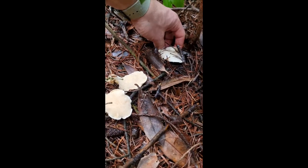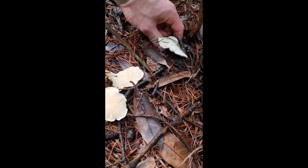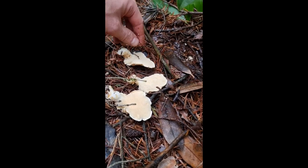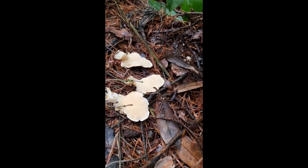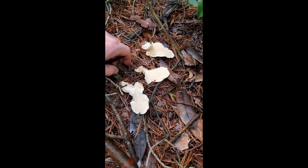Nice little bit there. And delicate. These feel very soft and delicate. Oh dear. Get that out of it. Oh, nice. They're going straight in the old Tupperware.